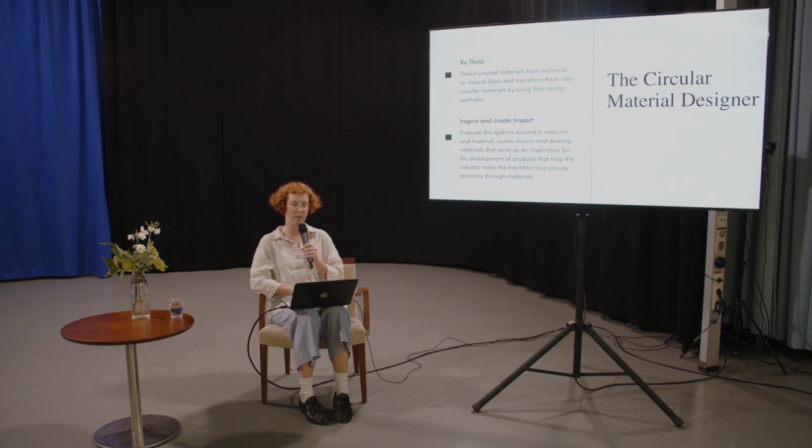So I began my material design journey with Made, a workshop series and competition hosted by Polytech Milan, Elisava in Barcelona, and Studio Matter in London. And there I learned the basic DIY biomaterial making skills and was further inspired to rethink the systems around materials and resources and the material designer in the industry.